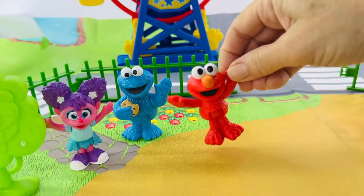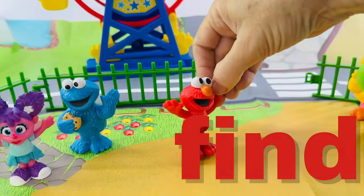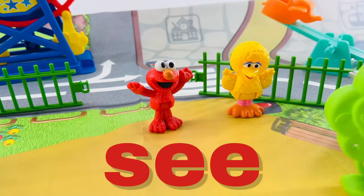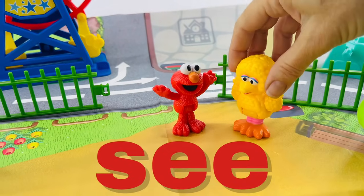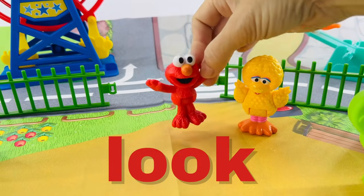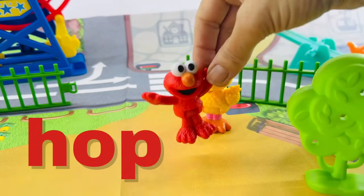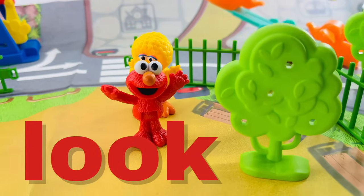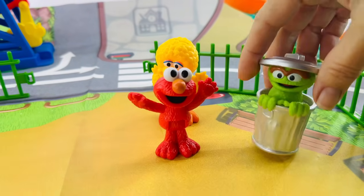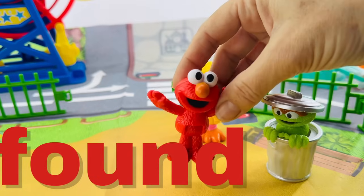Now let's walk over to find Big Bird. He walks to find Big Bird and he sees him behind the tree. "Hi, Big Bird." "Hi, Elmo. Where should we look for Oscar the Grouch?" "Let's hop over to the other tree and look behind the tree." "There he is." "You found me." "I found all of my friends."